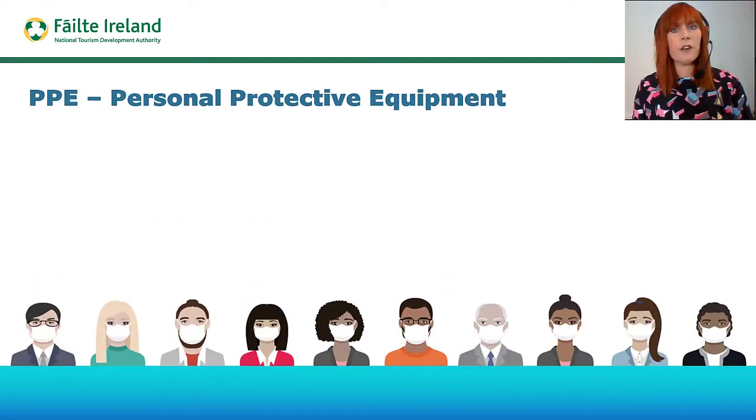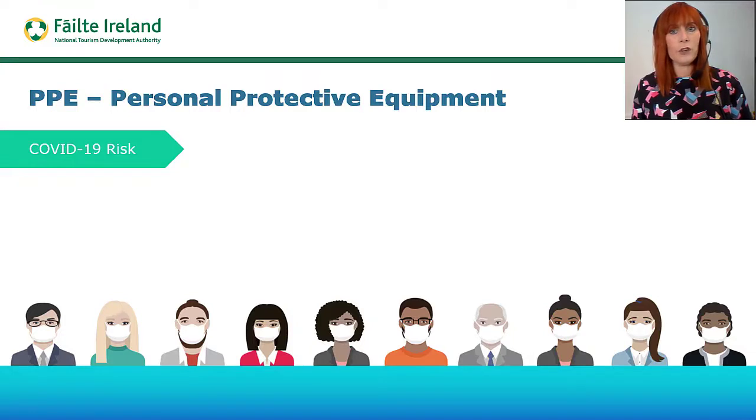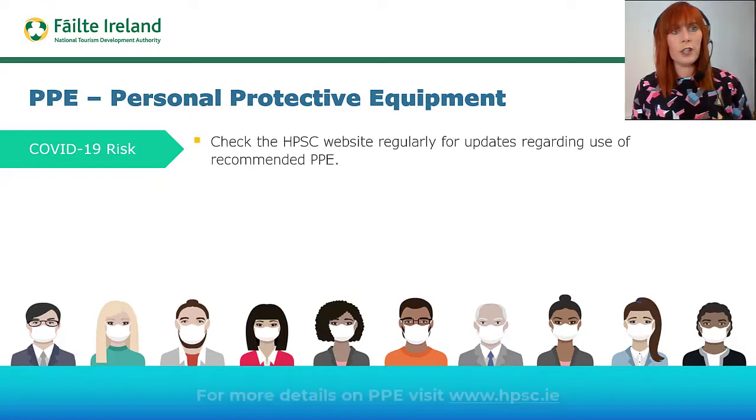Finally, the importance of PPE or personal protective equipment. The use of PPE may already be required in many of your workplaces already. For example, in relation to chemicals, in relation to hard shoes, etc. In this context, the employers should consider what is necessary in relation to guidelines in your workplace.